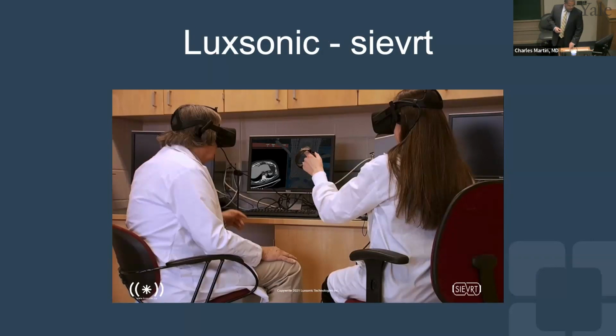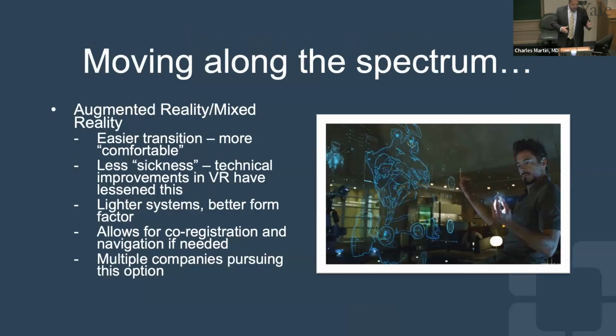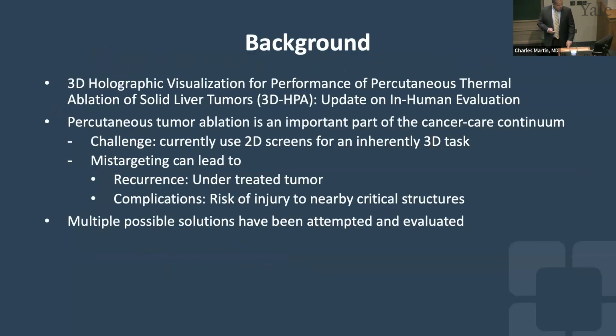This is just what it looks like when we were working on different parts of it. Now let's move along the spectrum to the augmented reality side. This is the area that's especially near and dear to my heart. This is where we went from some of our benchtop work to some in-human research.